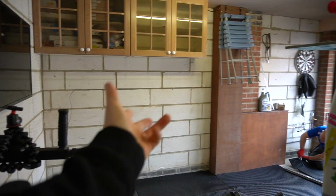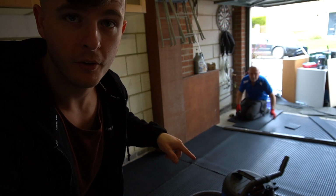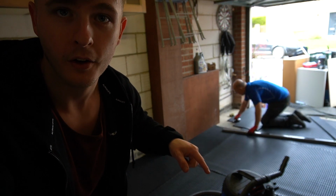Boom! Remember when I said, remember what this looks like? Looks a little bit different now, doesn't it? Slow progress on the old garage has been going on today. We've been doing the cuts down like so, and across. Well, it needs to go that way, and across.